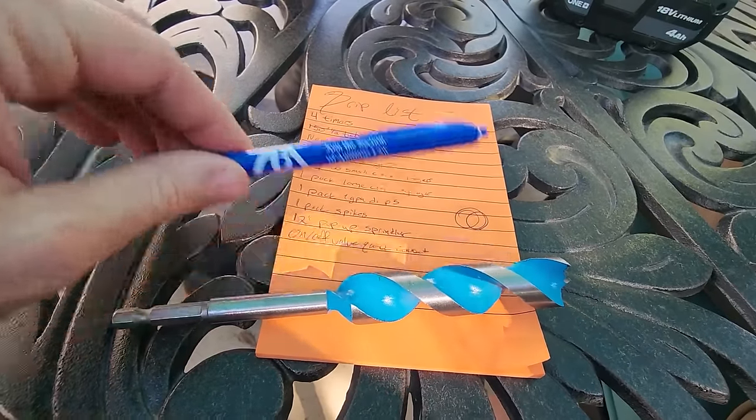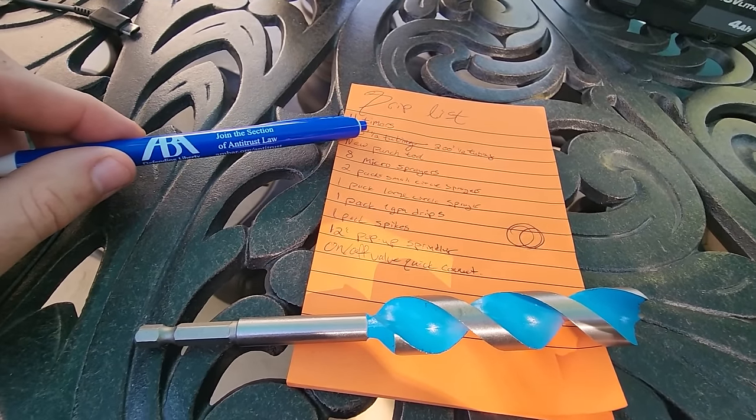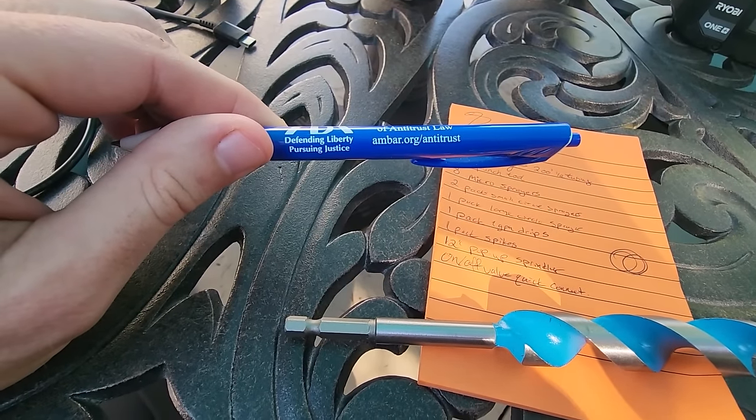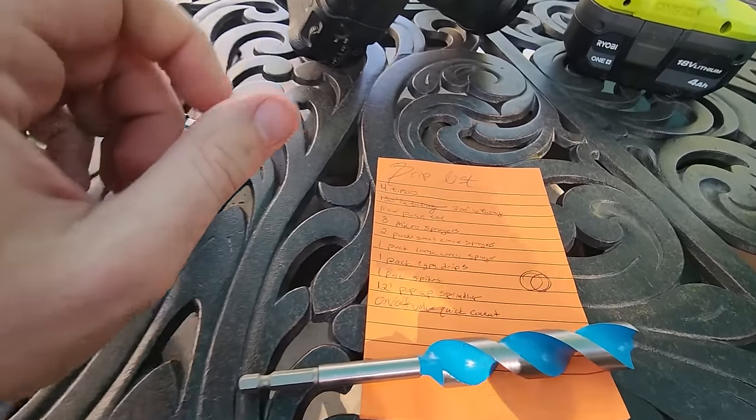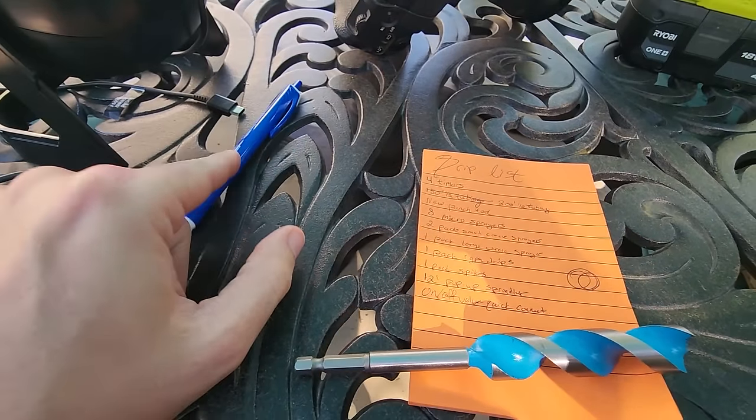Got 4 timers. And I didn't even notice what this pen said. Ambard. I don't know what Ambar is. That reminds me of Babar. Did y'all watch Babar when you were ADD? It's wrong today. American Bar Association, that's what that is.